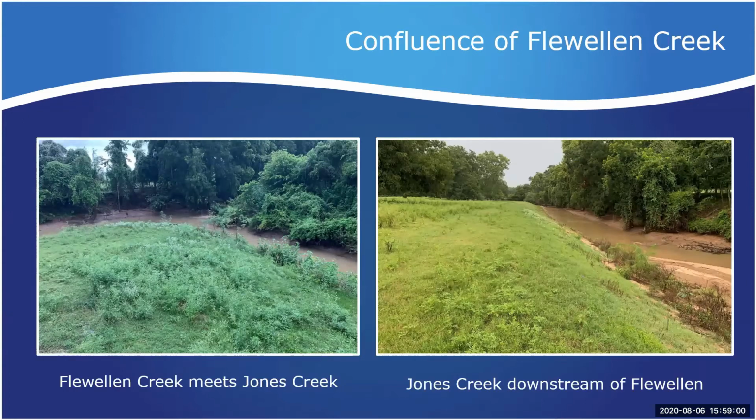So as we move down a little bit, we're now in Jones Creek itself. And you'll recall that I pointed out Fluellen Creek with you. This is the actual confluence with Jones Creek. And so just a little less than 4 miles down Jones Creek, we run into Fluellen Creek. And then you're looking downstream, Jones Creek continues on for 15 miles or so. So continue on.